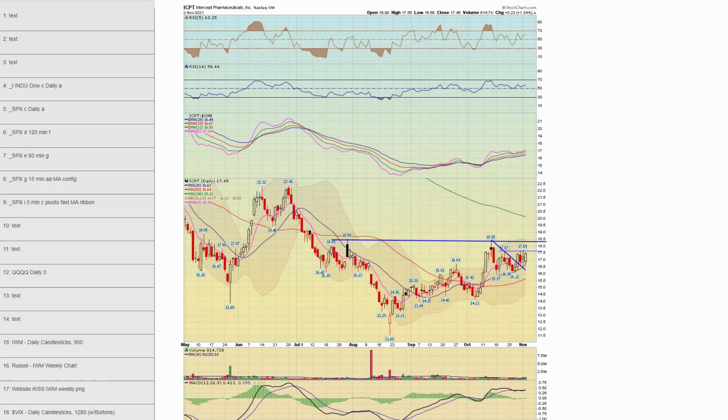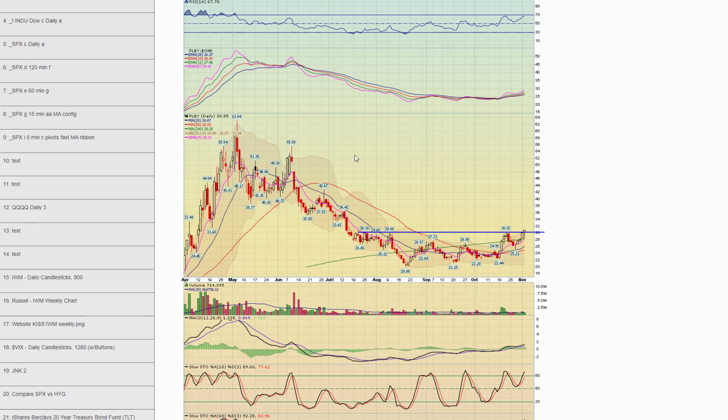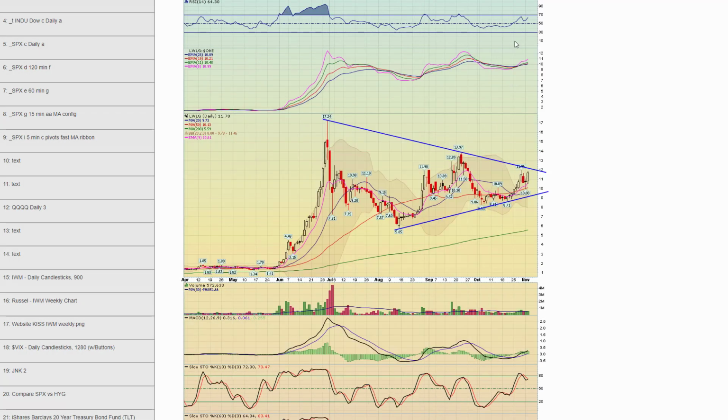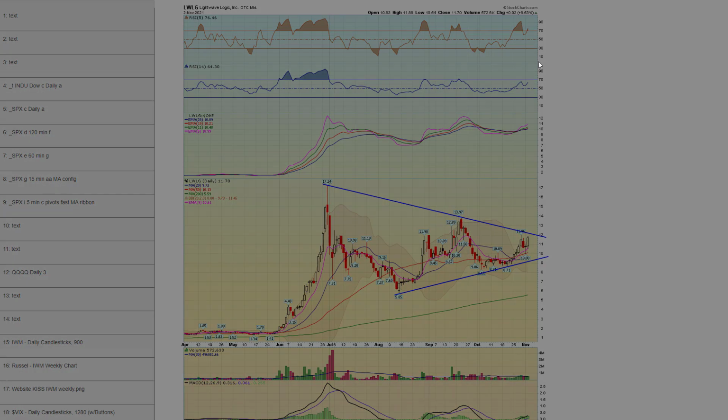Next. Chart 74, Playboy. I don't know why anyone would want to buy Playboy, seems like a dead business with Pornhub. But anyway, you got a nice bottoming pattern. Maybe something interesting. Looks like it could be set up for a trade. Look at your moving average ribbon. Next. Chart 75, LG. Big coil setup. I like that coil. Next.